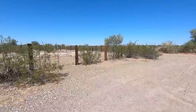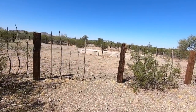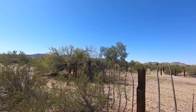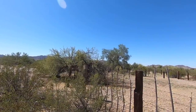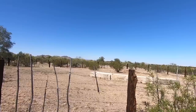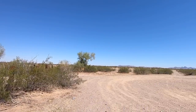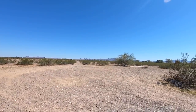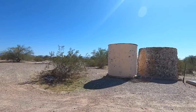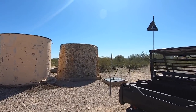Look, there's a trough in here. Had to be for cattle with the fence. Look at that. Look how they use sticks to hold the wire up. I don't see no hoof prints. This hadn't been used in a long time. Bullet holes in that metal tank. Interesting.